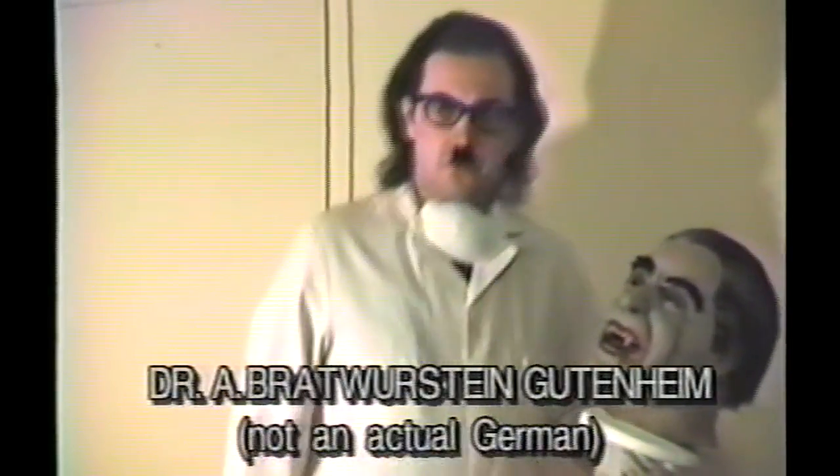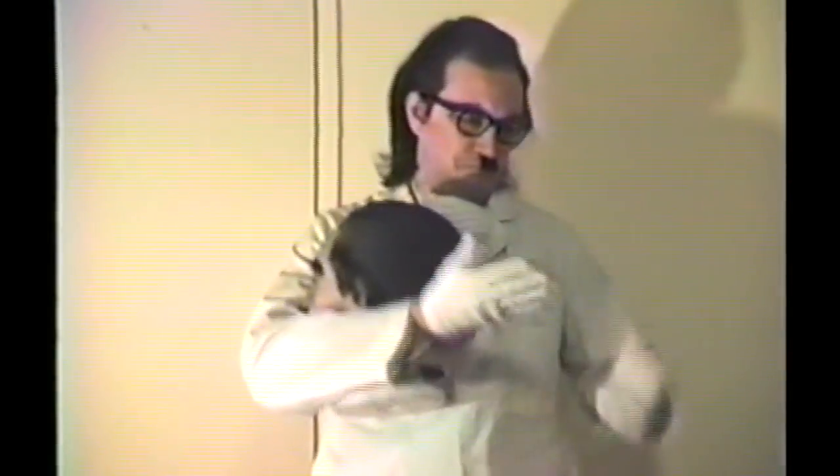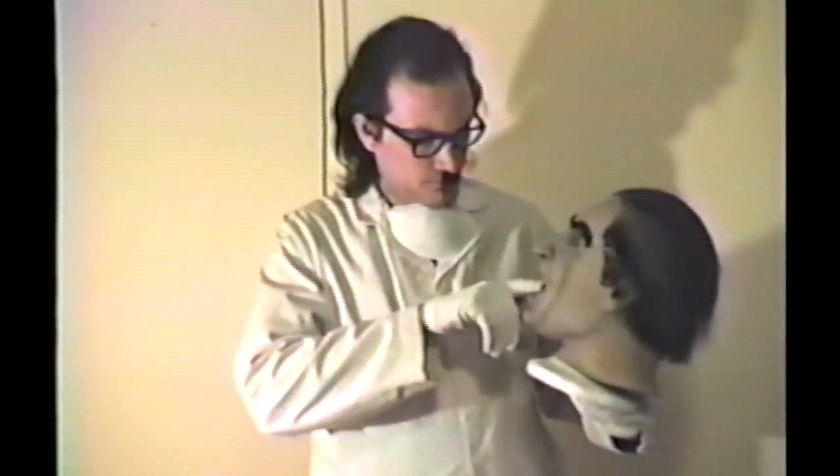Dr. Guttenheim tells us that this old Dawn Post vampire was brought into our special Dawn Post office, where our highly trained Dawn Post Master General conducted a Dawn Post mortem on it.